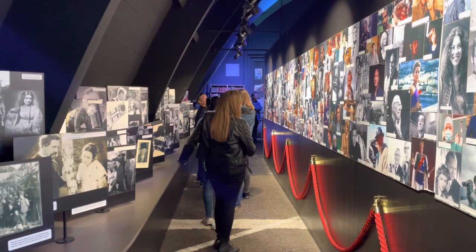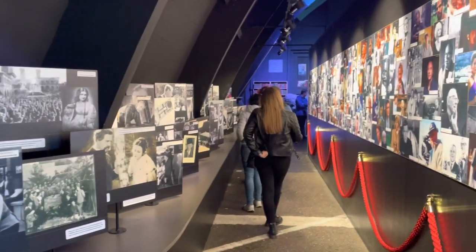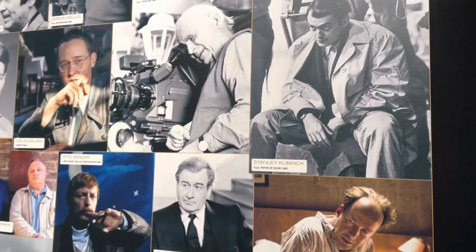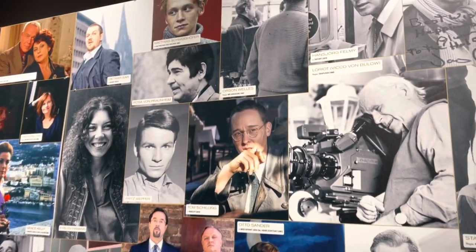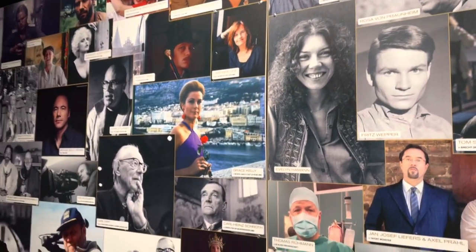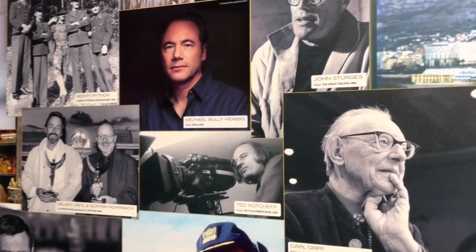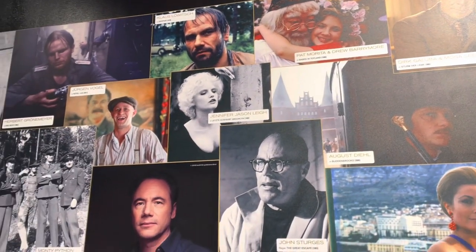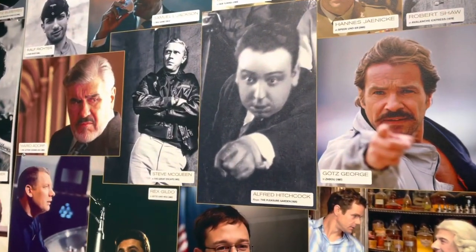So we've got a gallery here of all the people that have directed and acted here at the studios. So let's take a quick look and see who we can recognize. We've got Stanley Kubrick, Orson Welles. Who else have we got here that we recognize? We have Drew Barrymore up here. Drew Barrymore. Alfred Hitchcock. A very young Alfred Hitchcock.